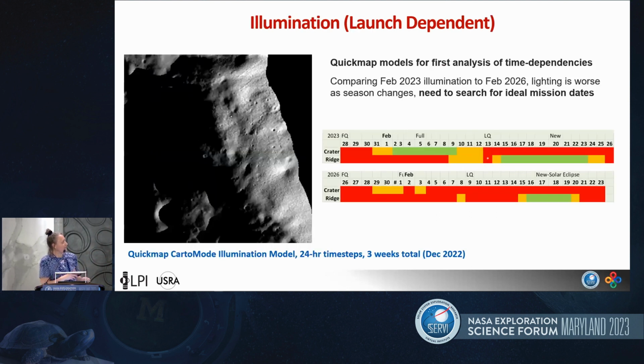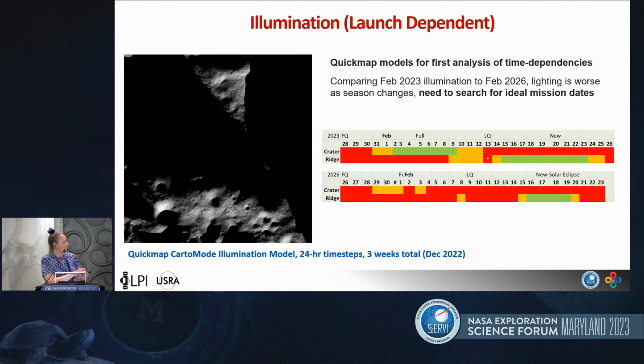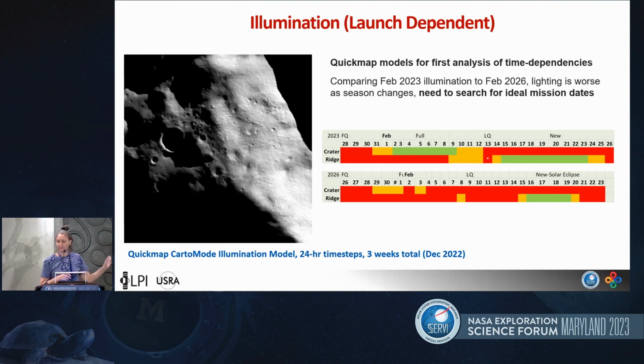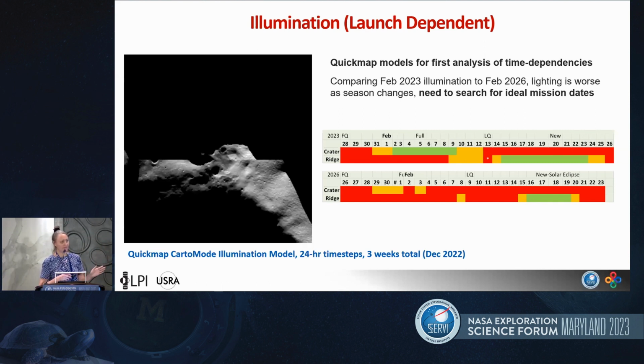And then looking at different times, I think when this is accessible will depend largely on launch. So you might want to think about tying the actual planned mission dates into this analysis as well. I found that if you look at February of 2023 versus February of 2026, you have a change in seasons on the moon. And so you actually get worsening illumination conditions at this site. So somebody needs to go through and search for ideal missions. But again, I think it's merited. Oh, and here's a quick little video just stepping through those time steps to give you an idea of what I was talking about, how different portions of this region are illuminated at different times.